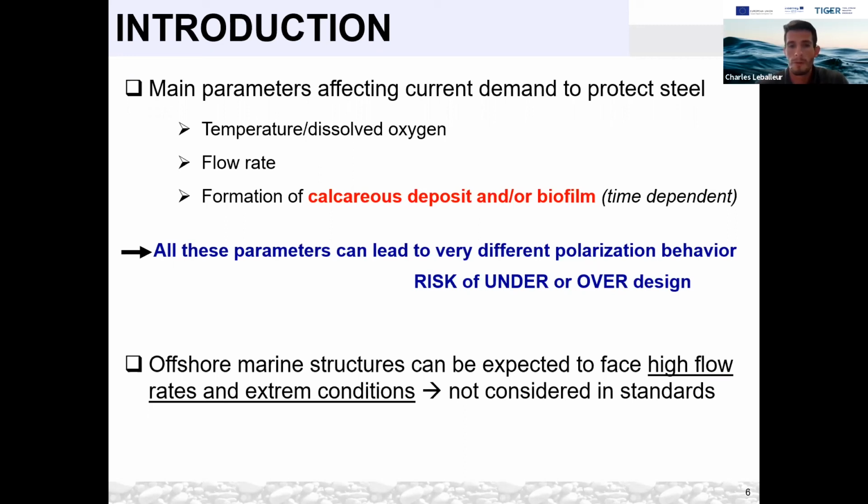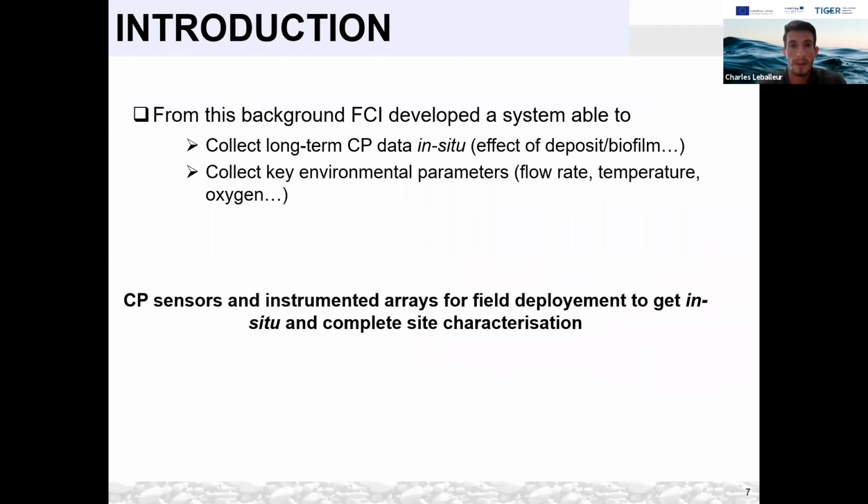So offshore marine structures can be expected to face high flow rates, especially tidal turbines. And high flow rates will definitely increase the current demand. So this is not considered in DNV. So it is really necessary to assess, for each exposure site, what will be the current demand and the behavior of carbon steel or other materials if involved, to perform an accurate cathodic protection design.